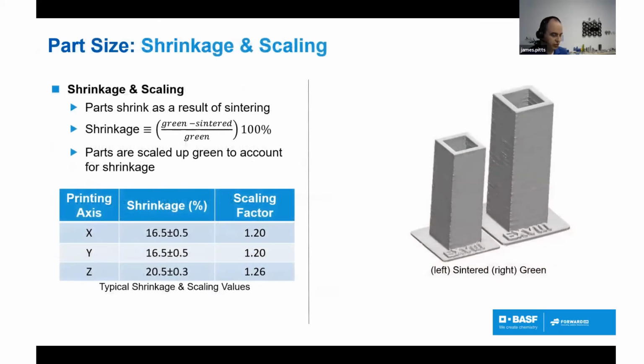Okay, shrinkage. One of the biggest differences here is that during that sintering process, the part shrinks, right? Therefore, you have to scale it up. You have to scale it up to prepare it to shrink back down to that spot. So these shrinkage factors are our standard shrinkage. There are some geometrical effects we can talk about, but in general, these are my starting positions. In X and Y, they shrink at about 16, 17%.